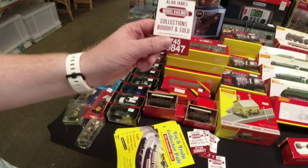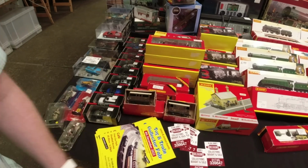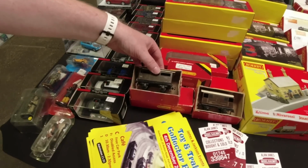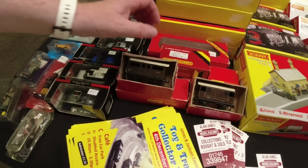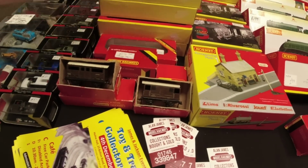So we're at the Stafford Toy Fair again. I'm going to start off with Alan James. Have a look at what they've got on this stand. Immediately drawn to these. It's like the Hornby Dublo cattle wagons. So they are lovely. And what's that? Some buffer stops.